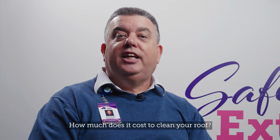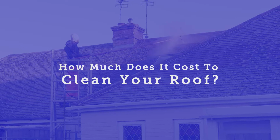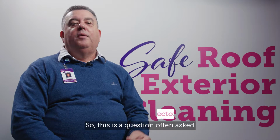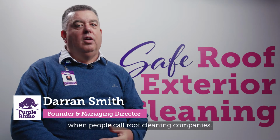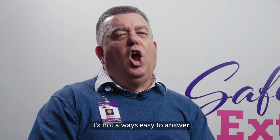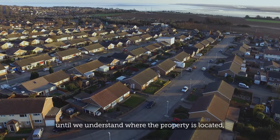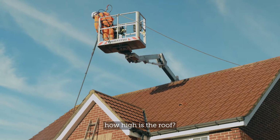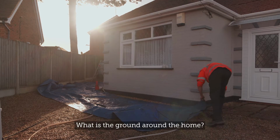How much does it cost to clean your roof? So this is a question often asked when people call roof cleaning companies. It's not always easy to answer until we understand where the property is located, how high is the roof, what is the ground around the home.